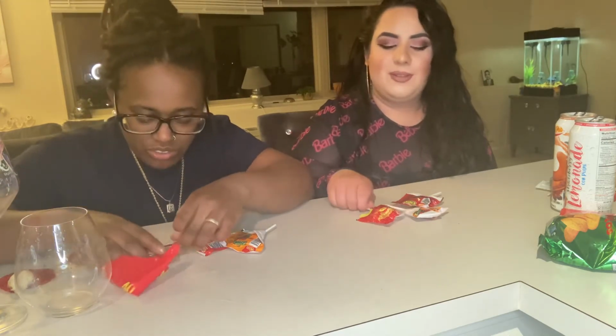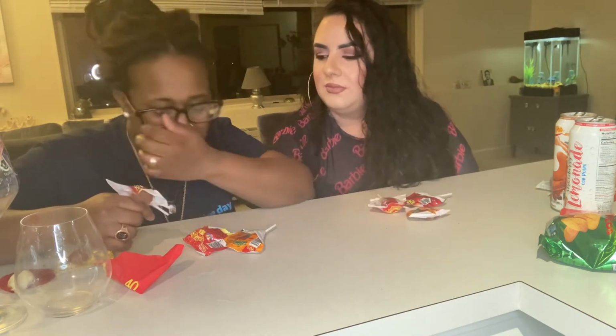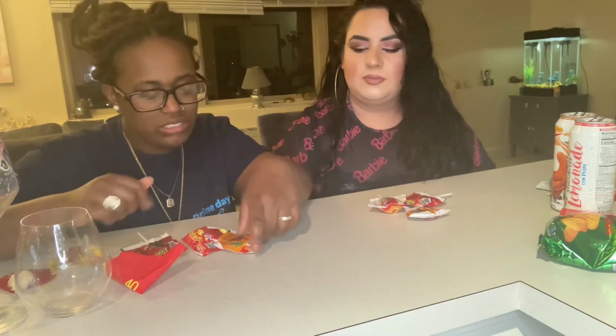Eternity later. Okay. Let's try the... I feel like they're all gonna taste the same. Ew. So, let's try the watermelon one. How are you going to eat it? Okay, it says Sunday World Chata. It says chili pepper powder filled lollipop with watermelon.